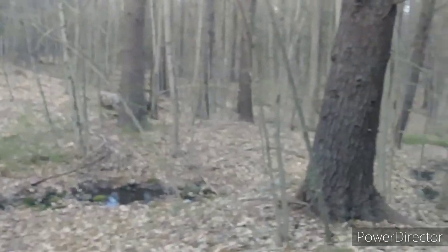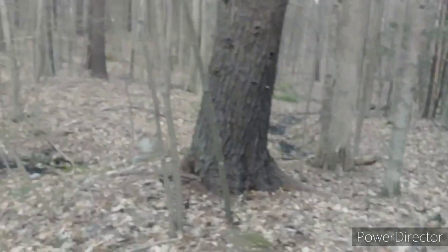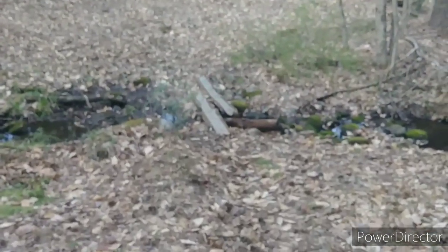All right, so we are headed back to the vehicle. Had a nice hike today. It was short, not a very long hike.